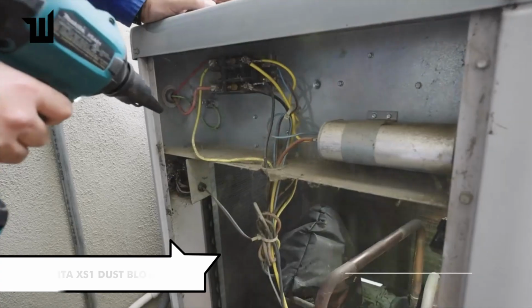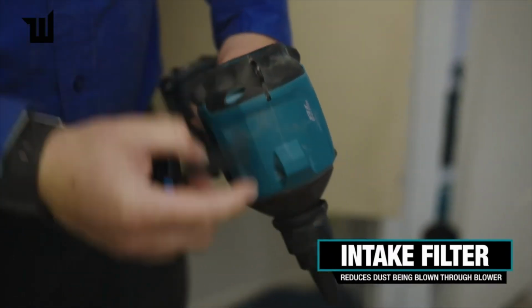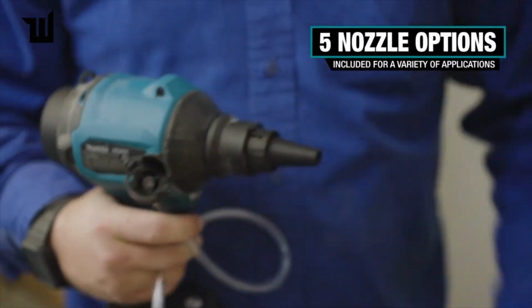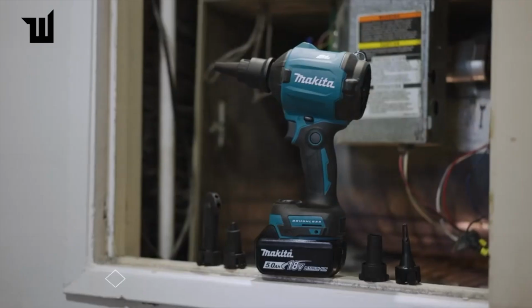Makita XS1 Dust Blower. The Makita XS1 boasts 4 speeds and 5 nozzles. It suits a variety of applications and offers fast and efficient dust blowing. Priced at $194 without the battery, it's compact and easy to use in tight spaces.